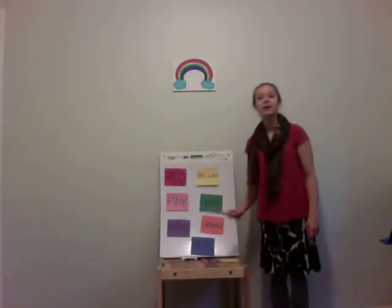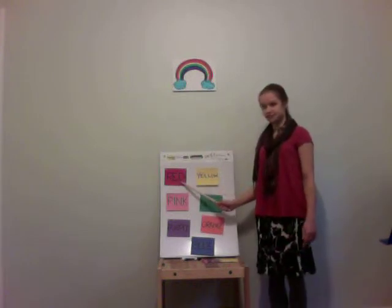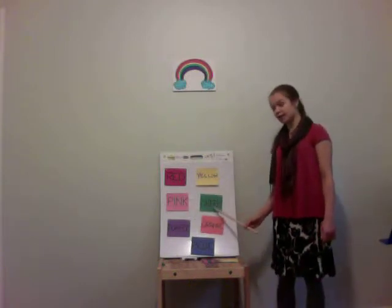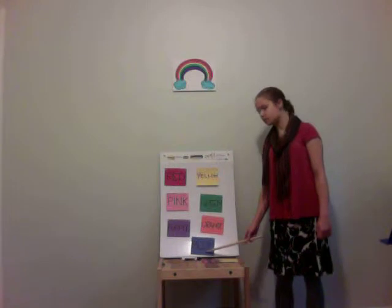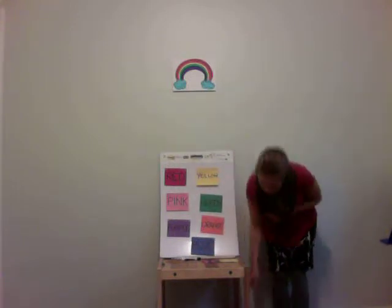The colors that we are going to be studying today are red, yellow, pink, green, purple, orange, and blue. You all are going to get a baggie of your very own colors as well.